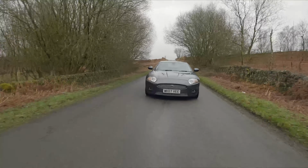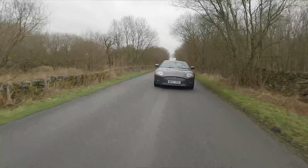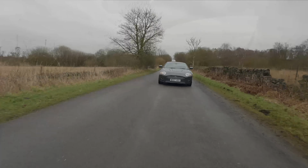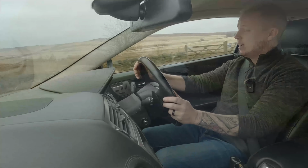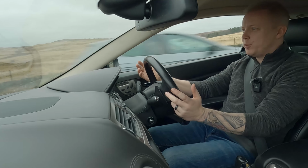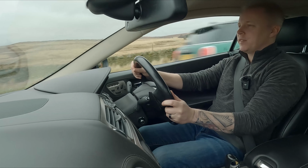There's only one light on the dashboard, and that's the big fuel light, reminding me that this car has got a 4.2 litre supercharged V8 and we're averaging 17.5 miles to the gallon. But that doesn't really matter, does it, when you're driving along in a supercharged V8 Jaguar? Fuel consumption doesn't really matter, does it?